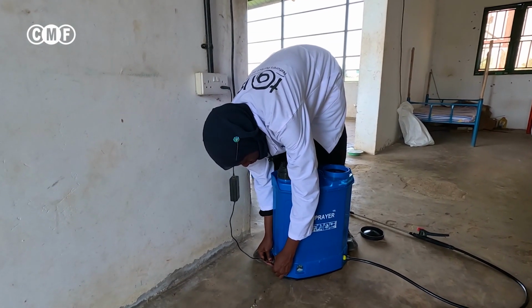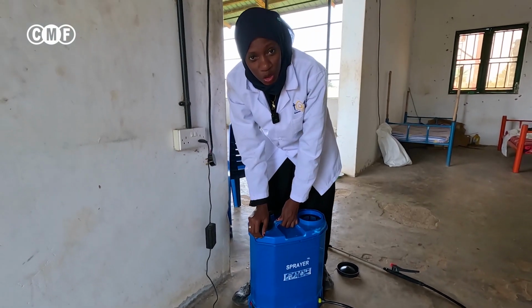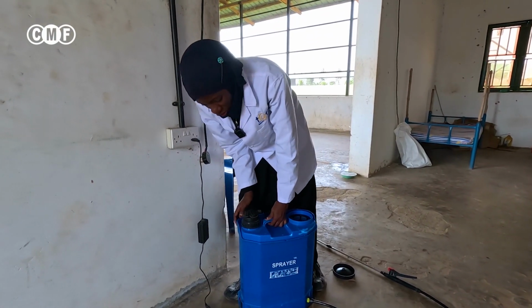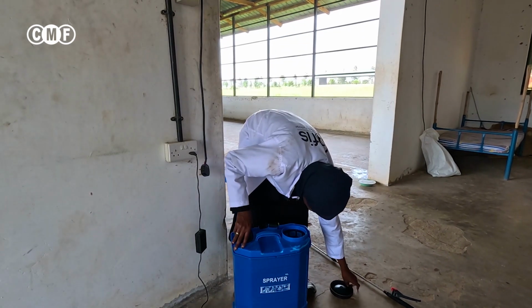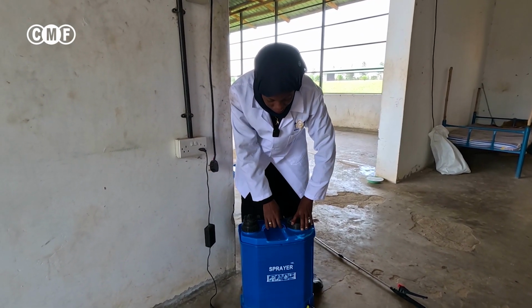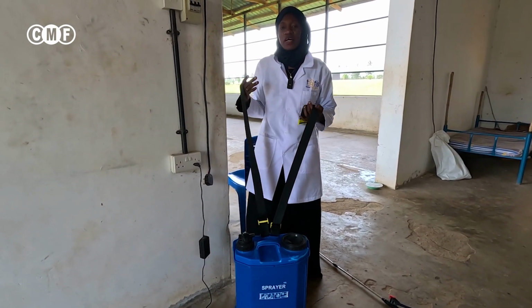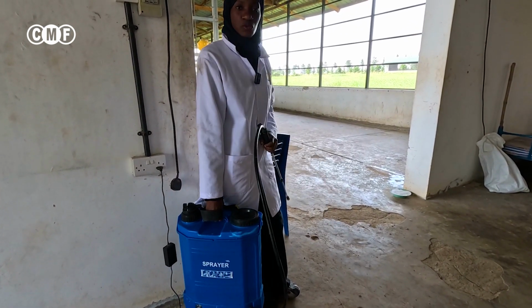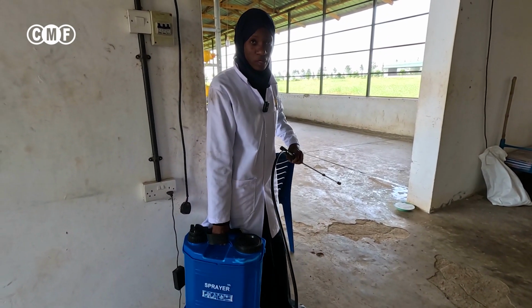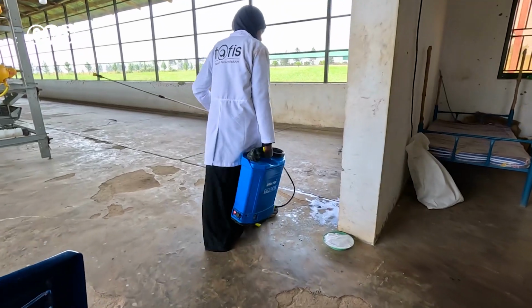So this is a semi-automatic sprayer. Part of it is automatic, part of it is manual. I just finished charging it because I'm going to use it to spray. It's super effective. If you can afford it, it makes your work easy. If you can't, don't worry. You can use anything that you have. So we're going to fill it with water. It has to be full, and then we shall add our salt and lemon.